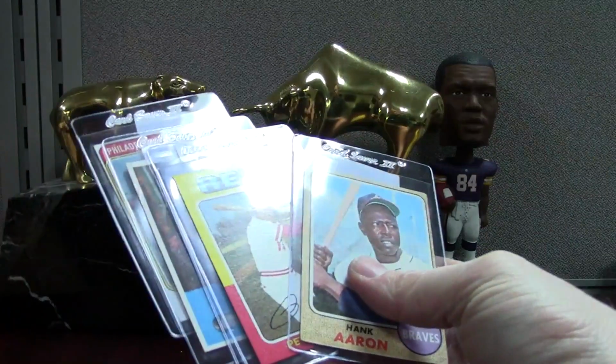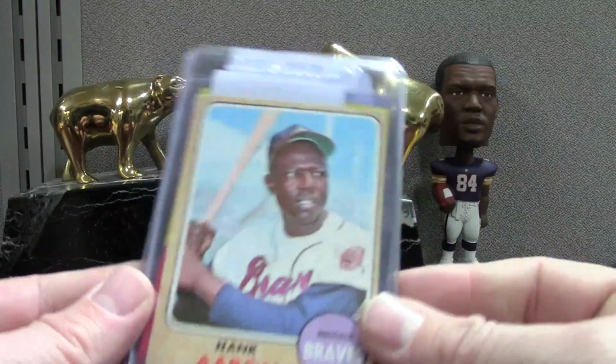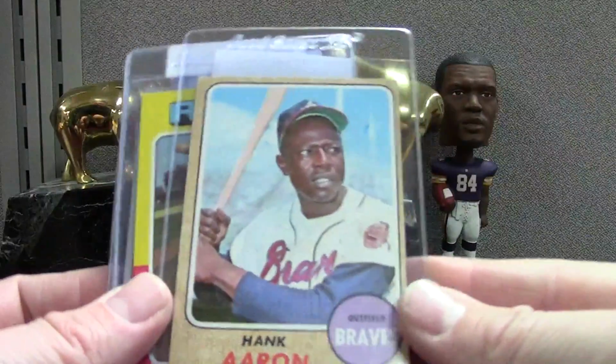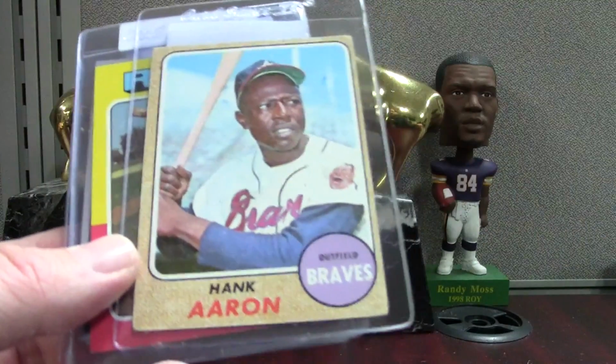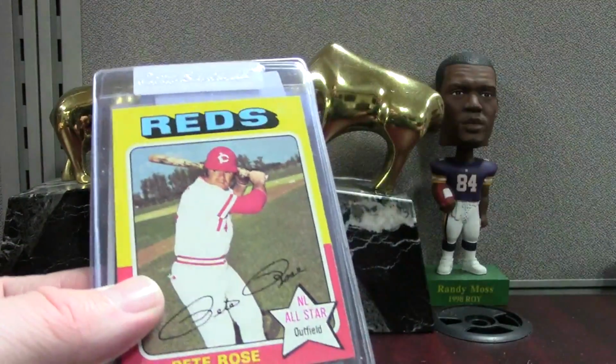Oh, cool. We got some binder cards. So these are all ones that I needed for the binder. We got the Hank Aaron 68. And as always, I'll take a close look at these and see if any come in just a lot nicer than I expected, then I'm not gonna stop myself from getting them slabbed and buying a different one.